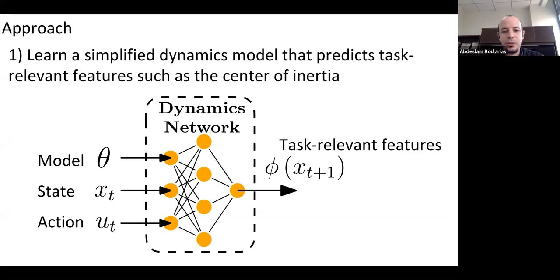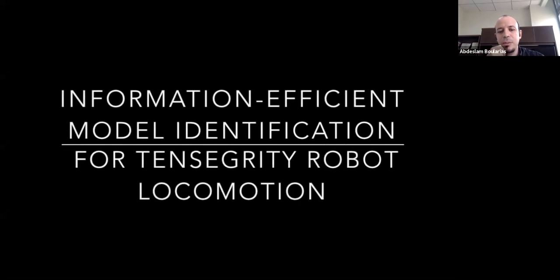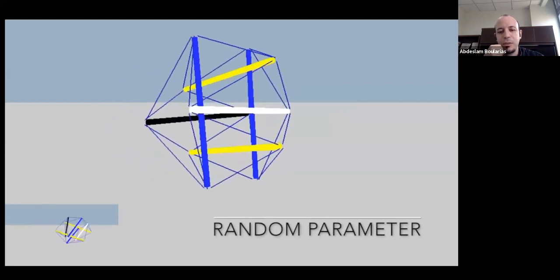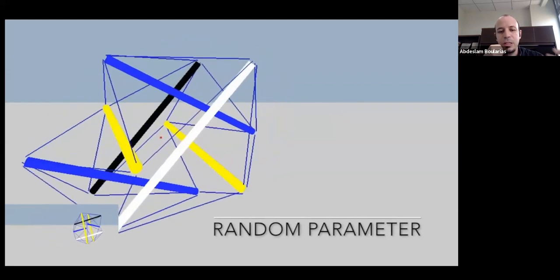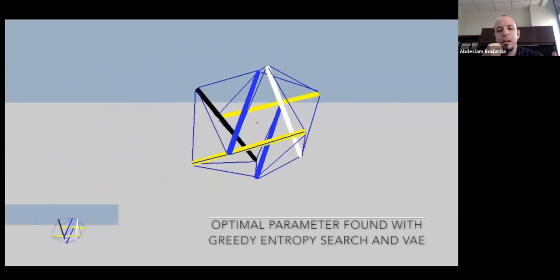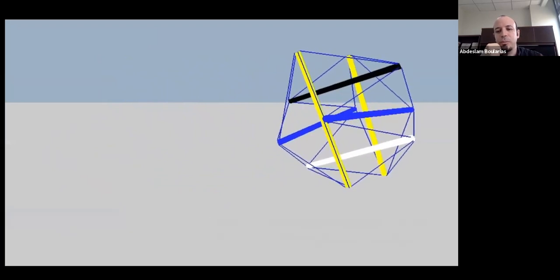I think maybe it's better to skip the details of the neural network. So this is a demonstration of the identified model. We did it in simulation. We didn't have access to the robot at the end. Hopefully we still want to run it. And this is the motion of the robot that we get after identifying the parameters. We can control it to move from A to B in a smooth and efficient way.